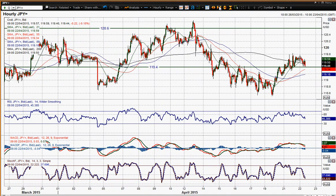But generally speaking, this is a big range-bound chart, and it's very difficult to play because of the lack of real decisive trading. We've had this quite consistent sequence of lower highs and lower lows, but now that's been turned around again, and we're now back to this key pivot level at 119.40. So in terms of exactly the next move, it's very difficult to say.